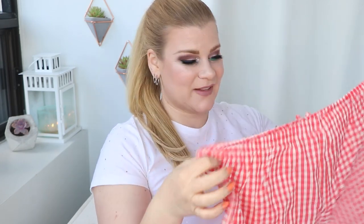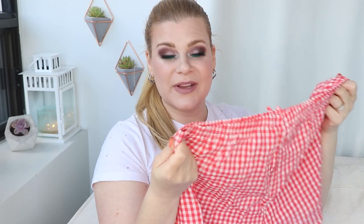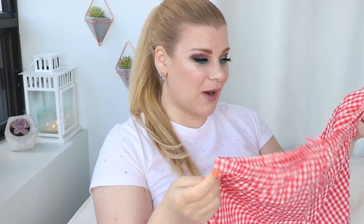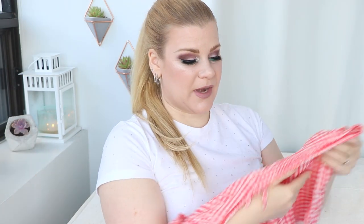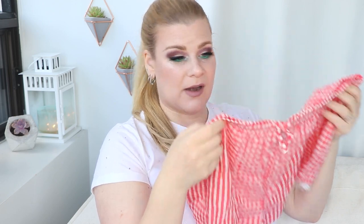Okay, I also put in an order at Aerie. I had shit-talked these sleeping shorts before. I had said that the quality of them felt like garbage and I didn't know how I was going to like them. Well, let me tell you, they're really good, okay? I have a blue checkered pair that I was wearing and I decided to pick up the red pair as well.